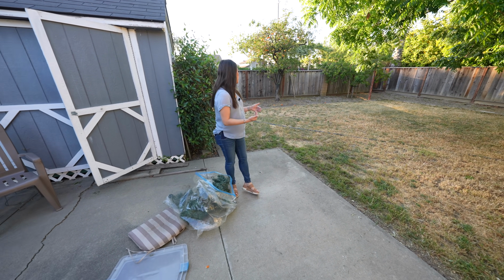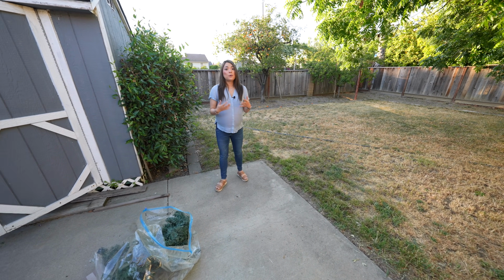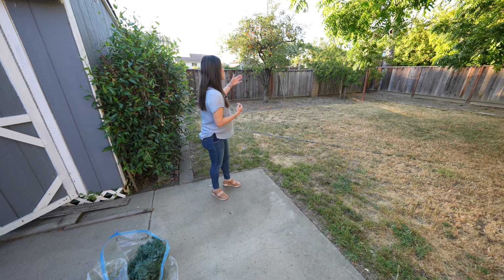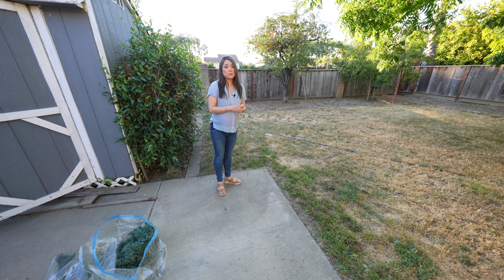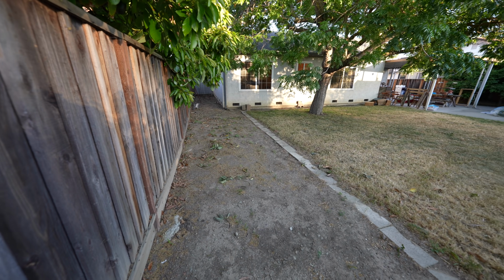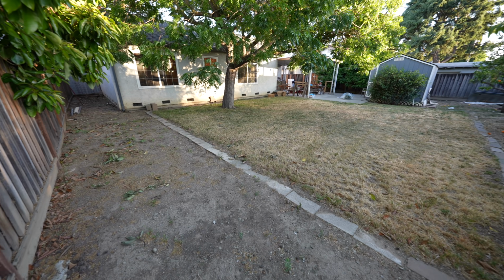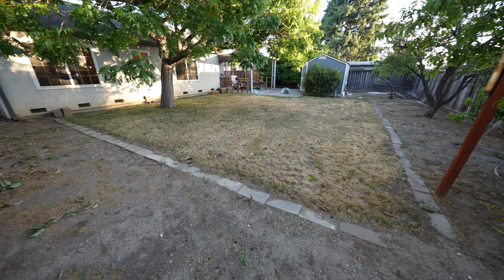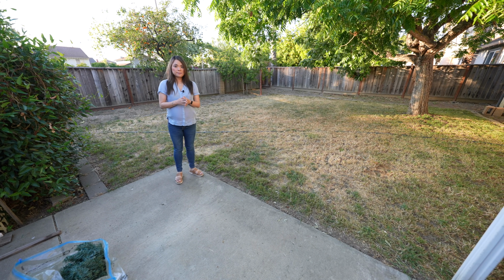So as you can tell, we hear a lot of street noise from the back. And we want to replace the existing fence with a taller fence, so at least we wouldn't be able to see the traffic anymore. In this yard, we want to keep all the mature trees, and we will replace this lawn to make this a more pleasant outdoor space.